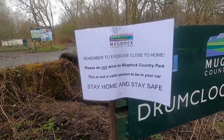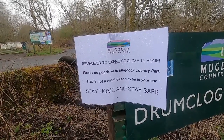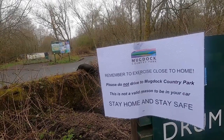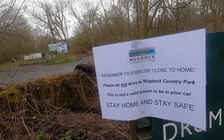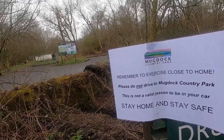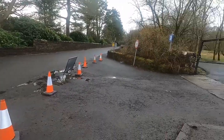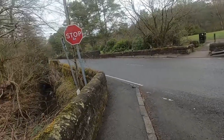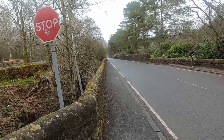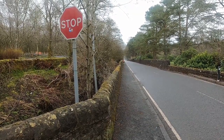So I've walked north out of Milngavie and I've reached the Drumclog Moor car park, which has been kind of locally famous as somewhere that a lot of people, when we started moving towards lockdown, were driving to and all congregating here and all going for a walk in their cars. So you'll see that the car park there has been closed off. And the road, which a couple of weeks ago was a bit of an overflow car park, there are pictures of this entire road being lined with cars. There's only one car there much further up.